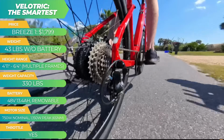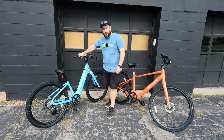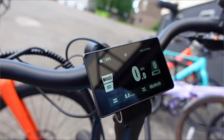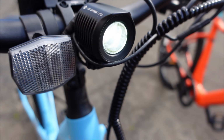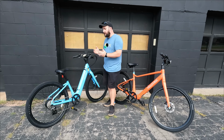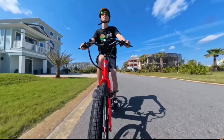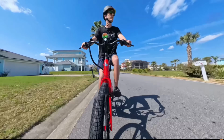You also get the ability to switch between a cadence and torque sensor and the inclusion of a throttle over here on the left. You still get the really nice Shimano drivetrain and Tektro hydraulic disc brakes, and the display in the middle is also a bit bigger. It includes a front headlight, and you also get rear taillights along with blinkers. Now, a little bit more of a full-featured e-bike, but you are, of course, paying for those amenities in cost as well as weight. So some of the drawbacks of the Breeze mostly are going to be a little bit higher weight as well as a little bit higher cost.